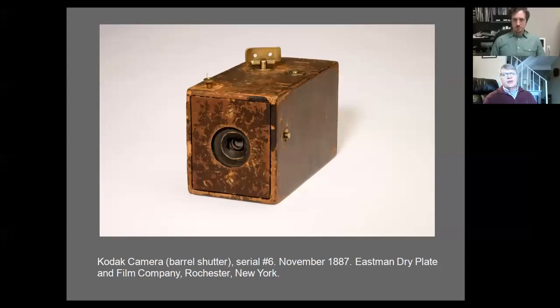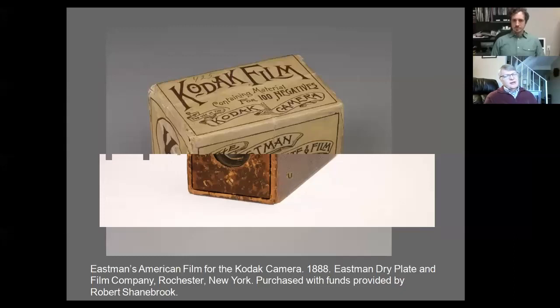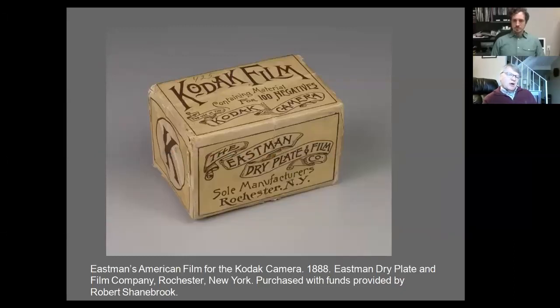This is a pre-production sample. It's a prototype, serial number 6. In November of 1887, they made 6 models to try them out to see if it would work. So this is the oldest known Kodak camera. It used, again, what they called American film. However, this is a smaller version of it. This is a package for the film for the Kodak. Very rare. We believe this is the only one of these that is known. If anybody has one, let me know.